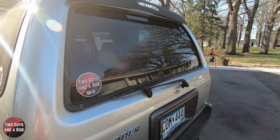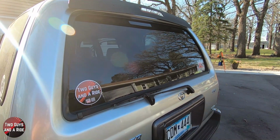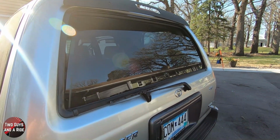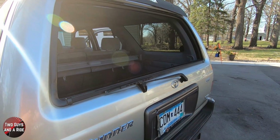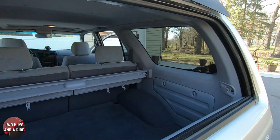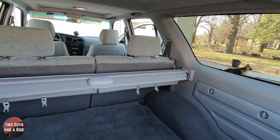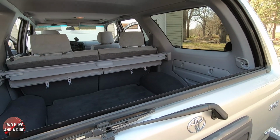Okay, my favorite thing of my 4Runner is this right here. See this rear window opening? I love it. You can roll that all the way down. That's fantastic. It's great when you've got the windows open and the sunroof open and you get all of that air coming through here. It's fantastic.